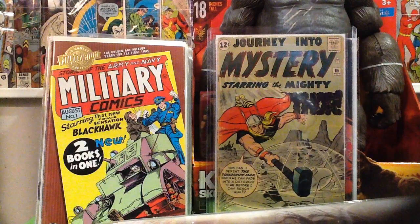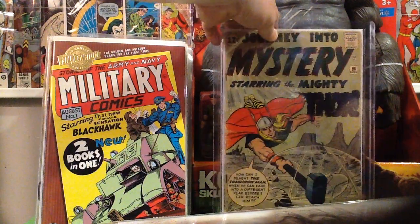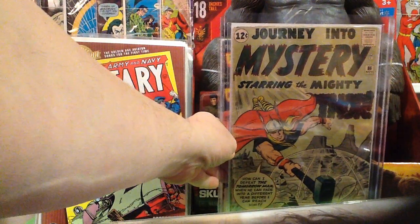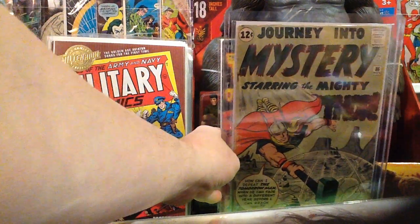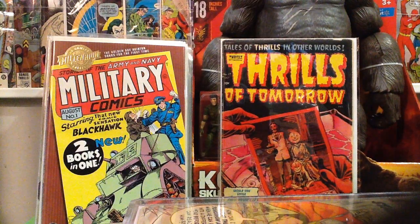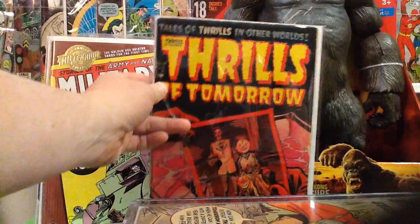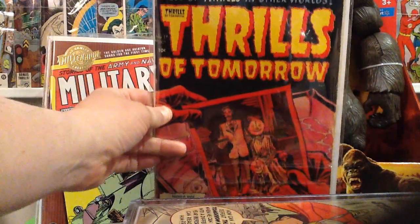And then he traded me this Journey into Mystery number 86, and then the best book of the group is this amazing Golden Age pre-code horror book. It's called Thrills of Tomorrow. I mean, this is in really nice shape. It's got some chipping at the top, but I would pick that up any day of the week. So that's definitely going up on my wall with some of my other Golden Age stuff. So I really love this book. I'm afraid to even take it out of the bag because I don't want to screw it up. Just gonna let you guys take a good look at that.